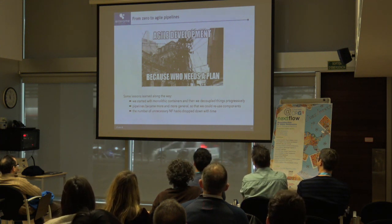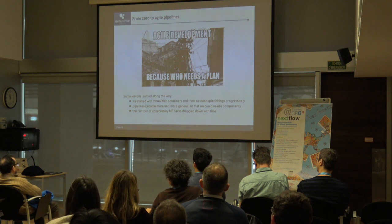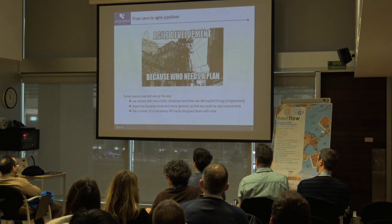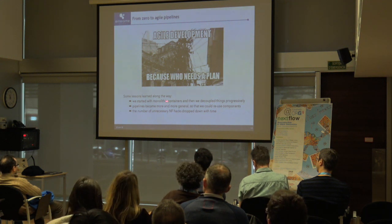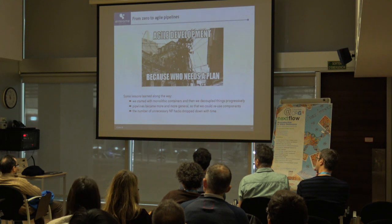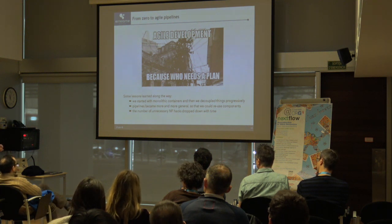Of course, when we started to develop, this can start in many ways, and we learned some lessons along the way. So we started with monolithic containers at first, which in retrospect, at least for us, was not a good idea, because it prevented decoupling and testing, and everything gets more and more complicated. So we started progressively to decouple things, from this huge container, where my whole pipeline is my container, to having a pipeline made of 20 processes and 10 containers, which is more reasonable for us.